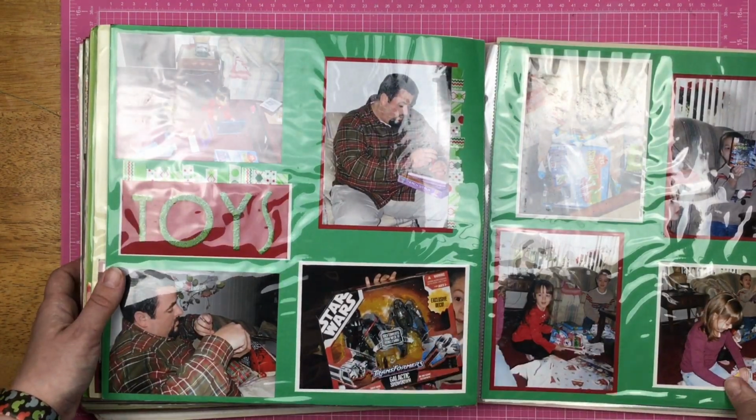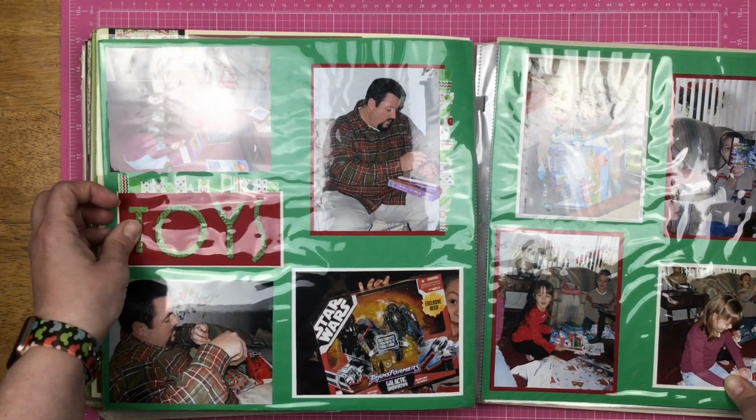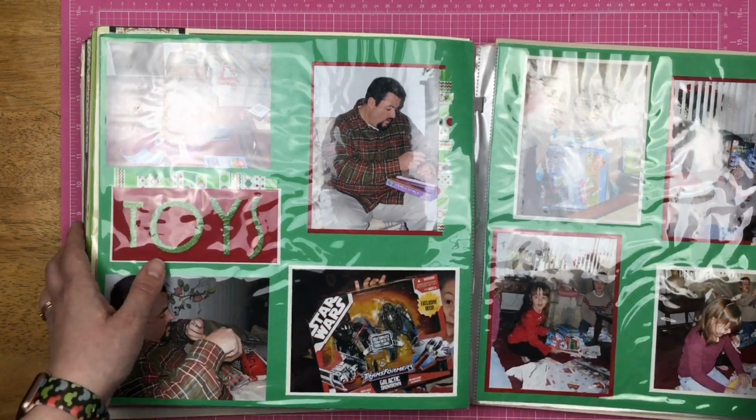These are Christmas photos at my grandmother's house. Here's some more of those chipboard letters that fell apart on the other page, but they seem to be sticking on this page. Maybe I added adhesive here. Maybe. So ribbons here and here.